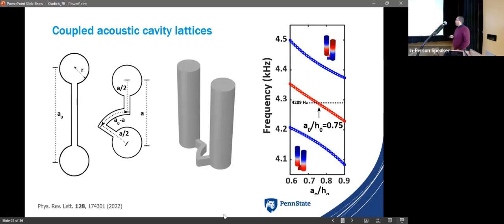How to construct our lattice? Actually, we consider two Helmholtz resonators, or two acoustic cavities, with coupling. So you can consider these as two atoms with states, equivalent to the acoustic modes. And you have a channel connecting these two tubes, and this channel will introduce the coupling between these two states.